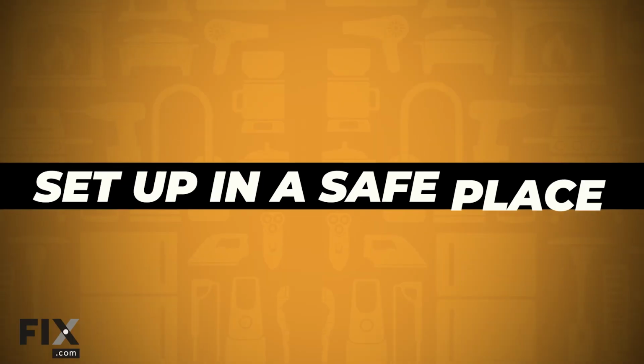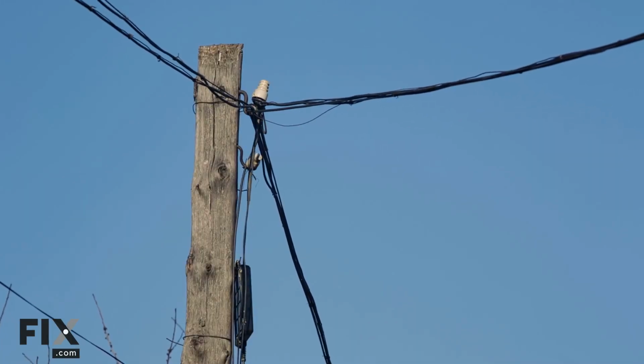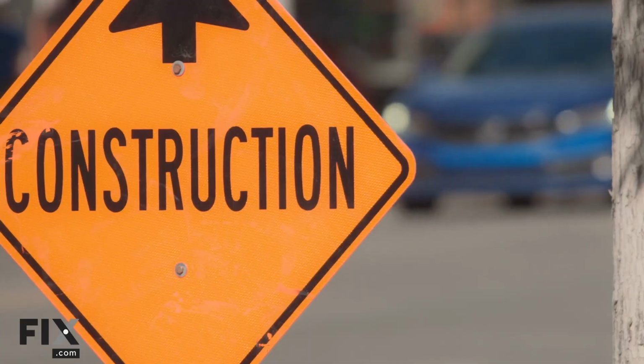So our next point is making sure you're setting up in a safe place. So in setting up your ladder, you always want to be mindful of your surroundings. Take a look around, look to see if there's any power lines nearby, or if you're in front of a walkway, you may have to have an extra person or some signage put up.